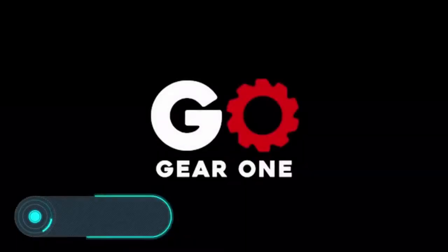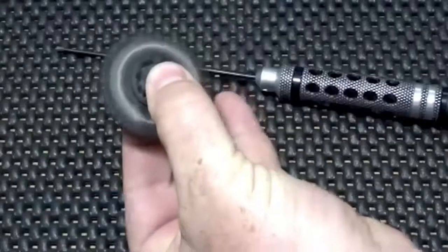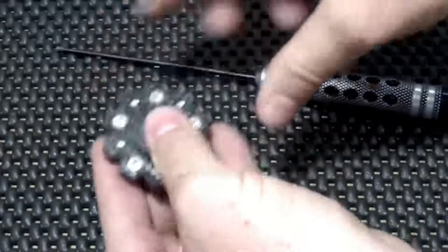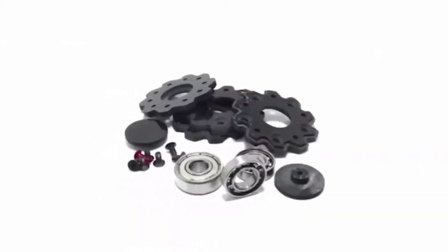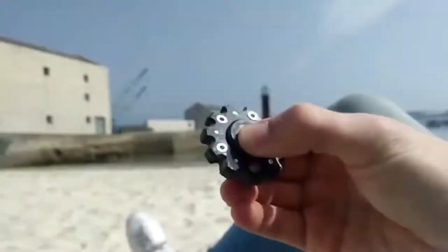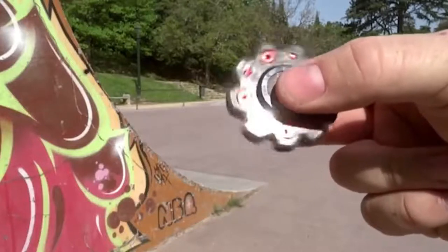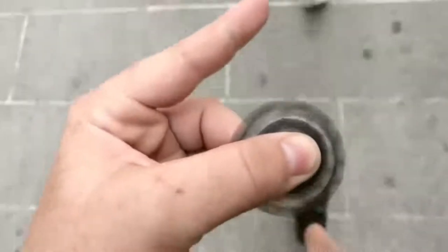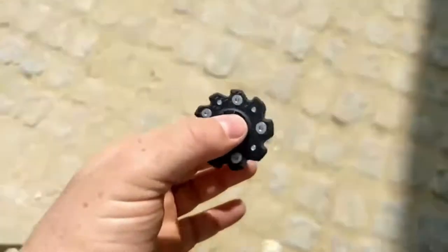Gear 1. The outer diameter of this spinner is 1.8 inches, making it much more compact than its analogs. Nevertheless, it looks more brutal and even aggressive thanks to a set of decorative teeth on the edges and its black color. The toy is equipped with hybrid ceramic bearings and comes in several versions, with screws of different colors and materials, aluminium, stainless steel, and titanium.